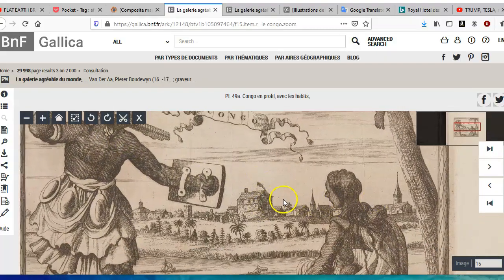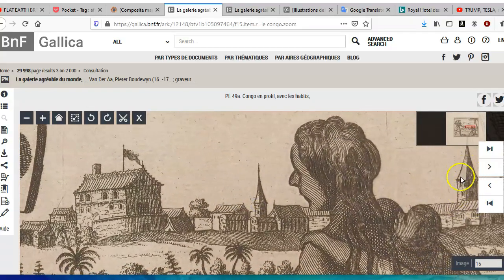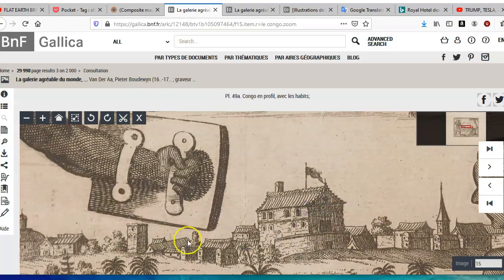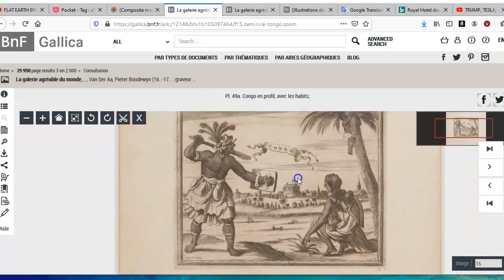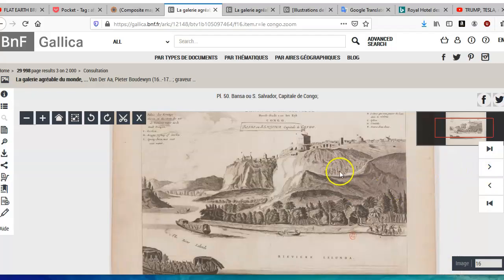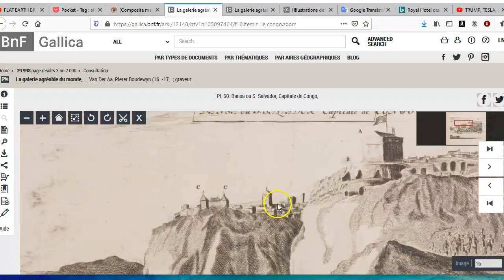But in the background, guys, here we go again. Big towers with steeples. Big multi-story buildings. Domes. In the Congo. And this book, 1730, when it was released. So these pictures would have been done in the early 1700s.